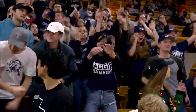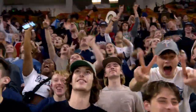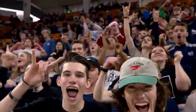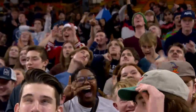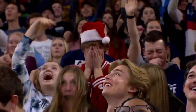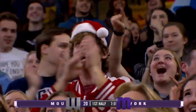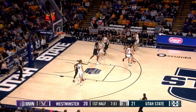That timeout is the under 8 minute timeout. You've got 8 minutes till halftime, and the coach looks around. Everyone's kind of calm and saying, "Let's go, let's go." And the coach just calmly says, "Are you guys ready to start playing? Have you enjoyed these first 12 minutes of just doing nothing?" Everyone is like, "Yeah, let's go." Okay, now let's see how they come out of this.